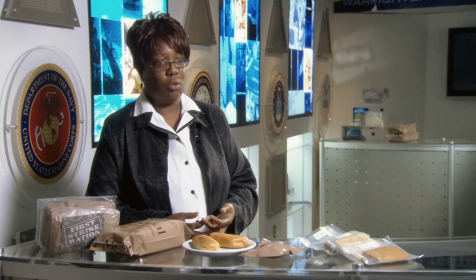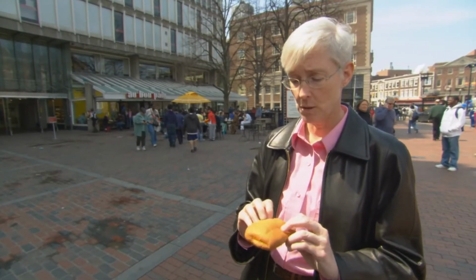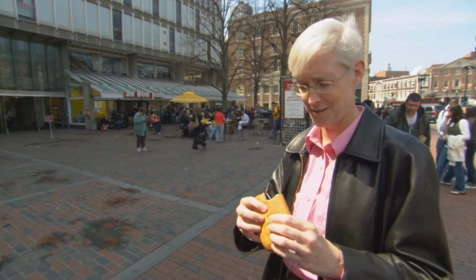This is something that the soldier can't eat out of hand, doesn't require any preparation, and he can eat while on the move if needed. But the bread is remarkable. Ultra-pasteurized, radioactive, sealed against the elements. How do you do that?